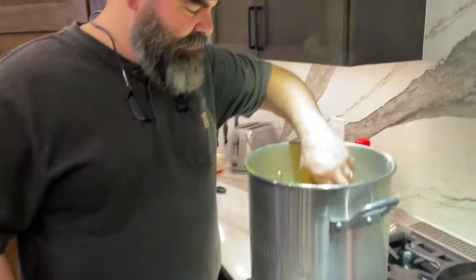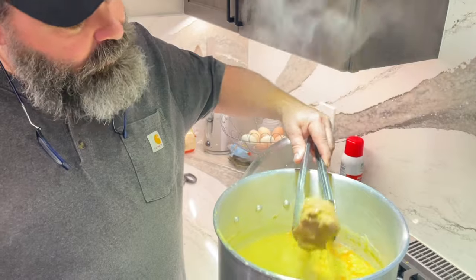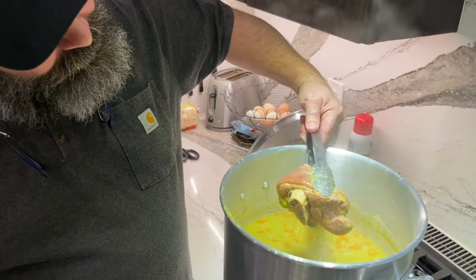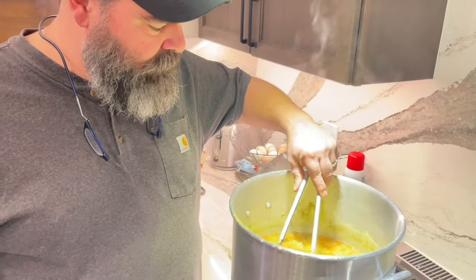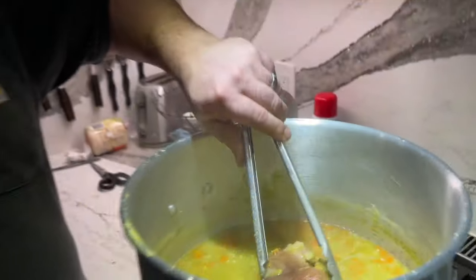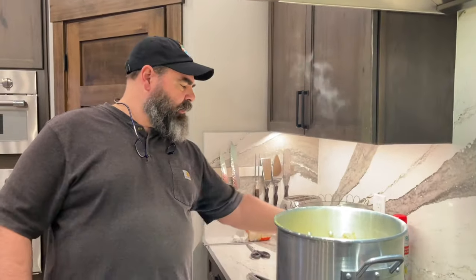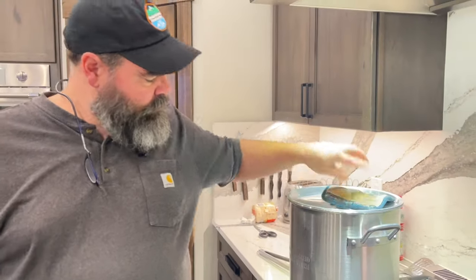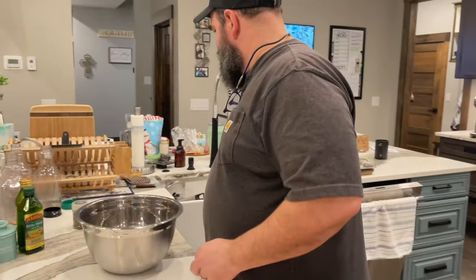Now, these other hocks in here, they were some raw. So I'm gonna let them go a little bit longer. But they're shrinking down pretty good, too. Oh, yeah. So these were raw ham hocks, and I want them to go a little bit longer. They're not quite cooked yet. So we'll keep them in there. And now I'm going to work on getting this guy shredded.